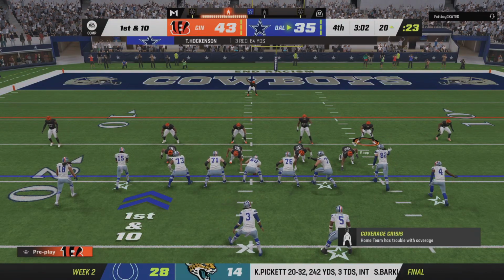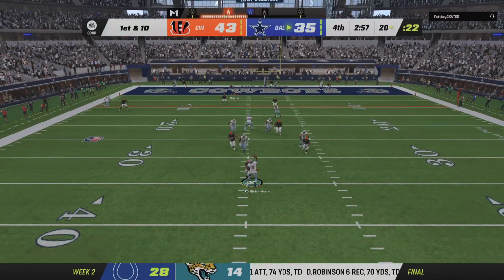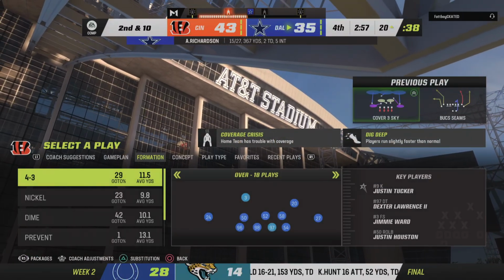Panther 60, Panther 60. 1st and 10. Here's Richardson with it. Oh, and this one incomplete. The pressure got to him as he released it.